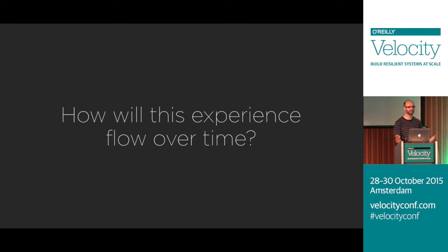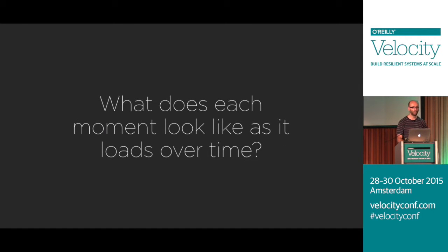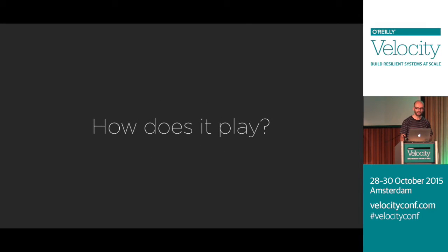Imagine yourself looking at that mock-up on the wall that the designer's just put in front of you. How's this going to work? What happens first? What element comes onto the page first? Then what happens? And keep going, each step. What does each moment look like as it loads over time? And how does it play?